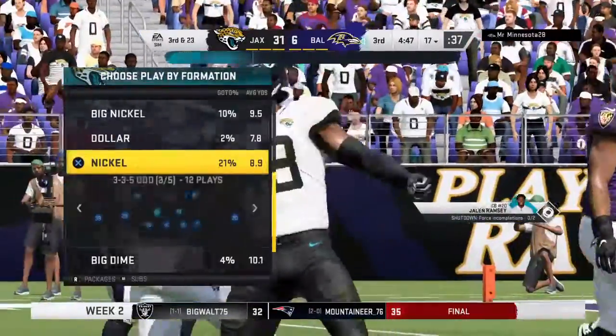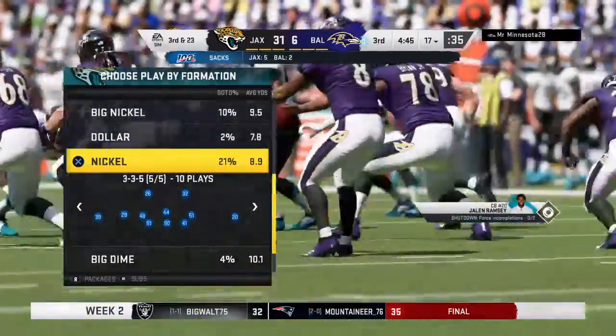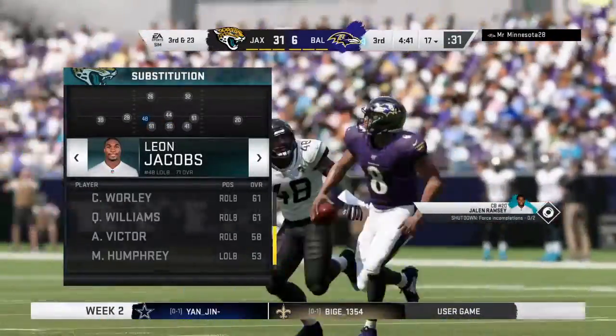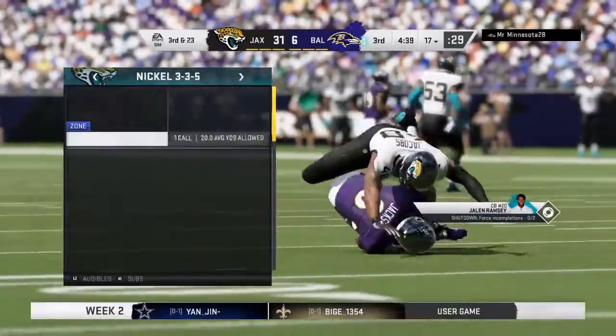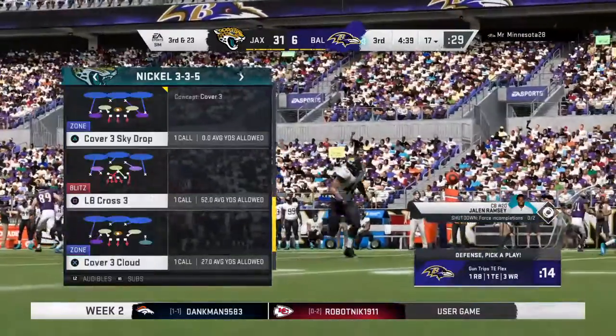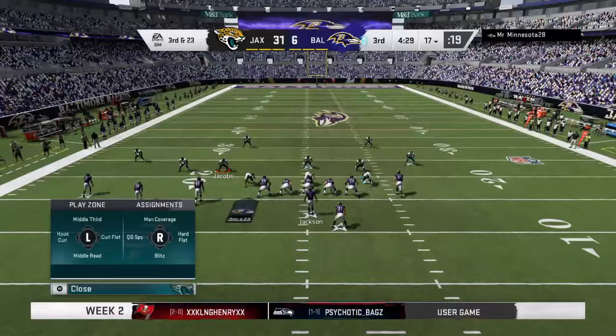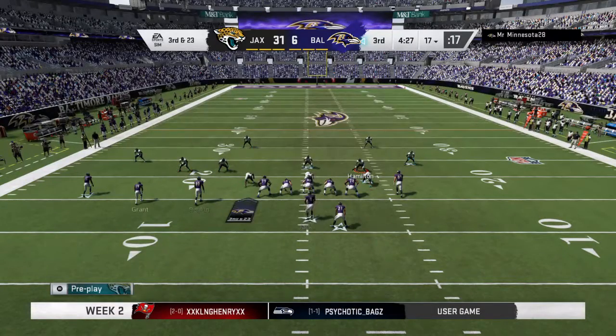Okay, let's go back a little bit and see if my schooling comes to the front. What's that old saying? Those who forget the lessons of history are doomed to repeat them. That's the same guy who's gotten back-to-back sacks. I think a double team may be in order. Now after that sack, it's 3rd and long for Jackson and the Ravens.